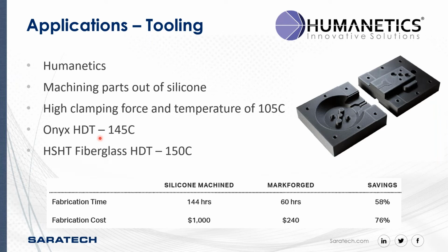You can see their fabrication time went from 144 hours down to 60 hours, which is cutting it down below half the time. And then the fabrication cost was basically a quarter. So they went from $1,000 fabricating this part to 240 bucks. So you can see really incredible cost and time savings using these printed parts.